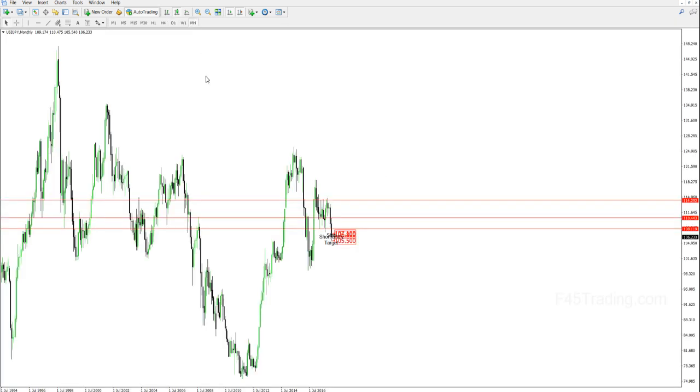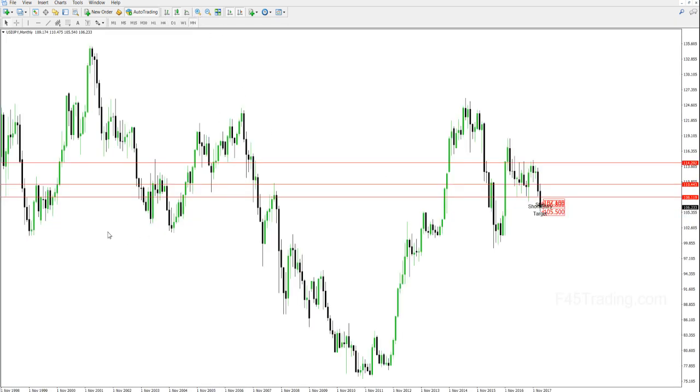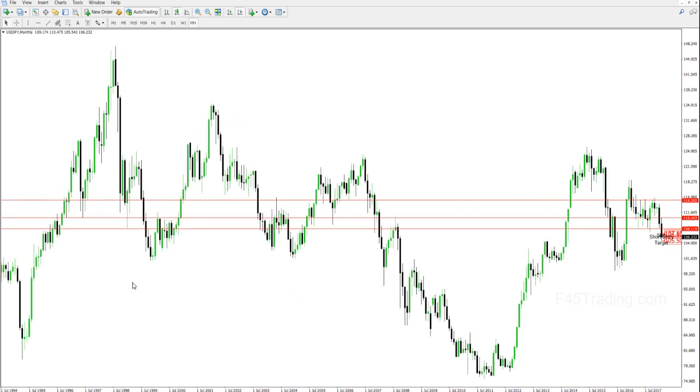Now, if you go to a monthly, you can see the US yen has basically broken out of this bearish trend here, if you're a trend line trader. So price was steadily creating lower lows all the way through here.